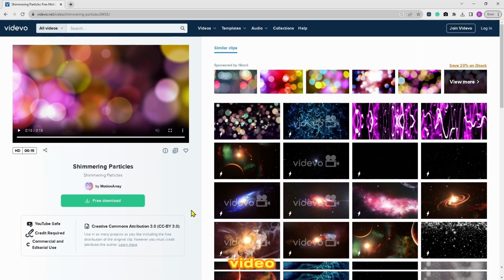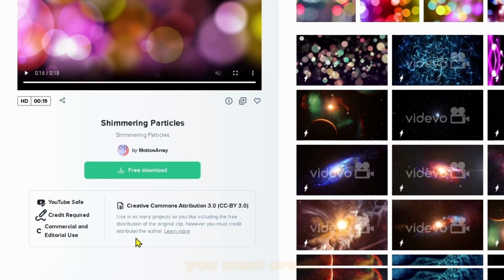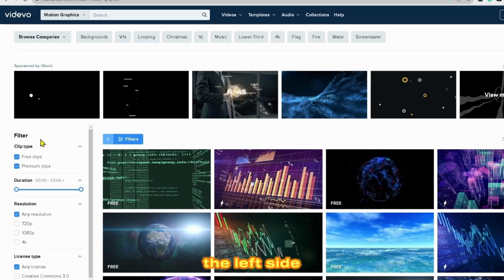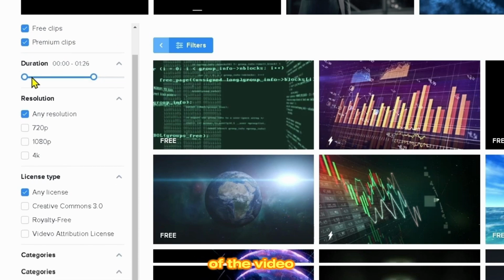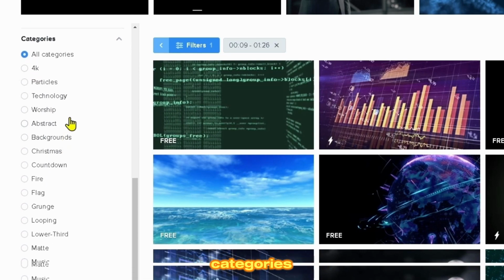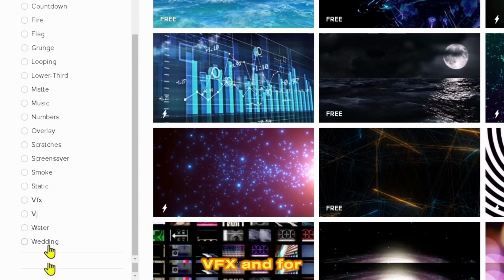However, on Videvo you often need to credit the author, like on this video right here. Here in the licensing it says that you must credit the author, but you can use it in as many projects as you want. If you click on the blue button on the left side, you can see all the filters you can choose from. Here you can choose from free clips, premium clips, the duration of the video, and the resolution, the licensing type, and all the different categories like 4K, technology, fire, music, statics, VFX, and for example wedding.